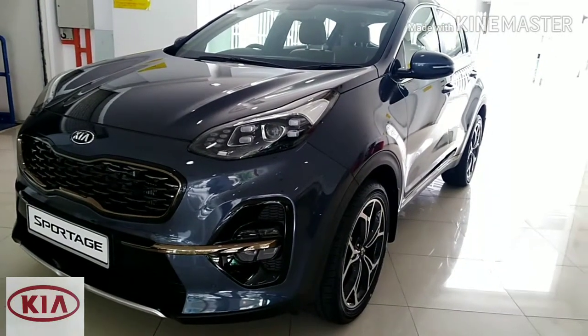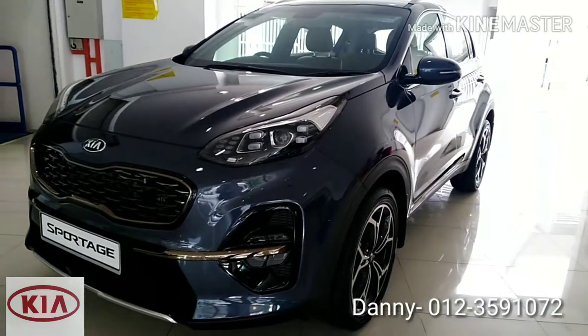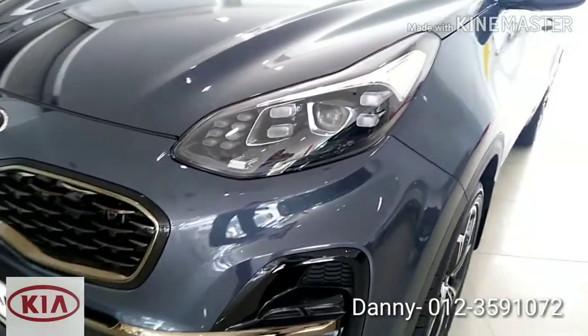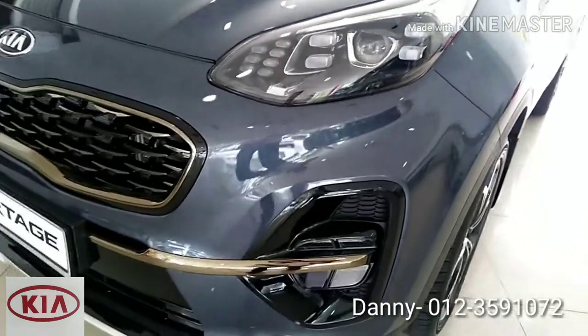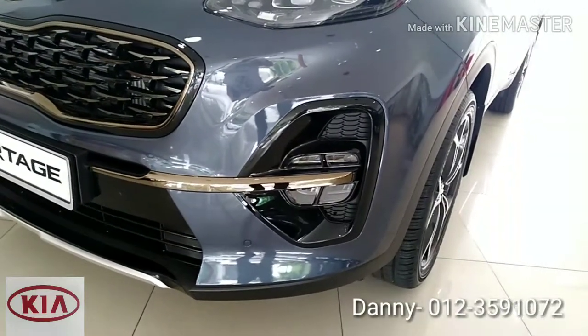This is a new Kia Sportage 2.0 turbo diesel, facelift 2019 for Malaysia market. As you can see here, it comes with new automatic LED headlamps with escort function and also new ice cube fog lamp for the turbo diesel version.